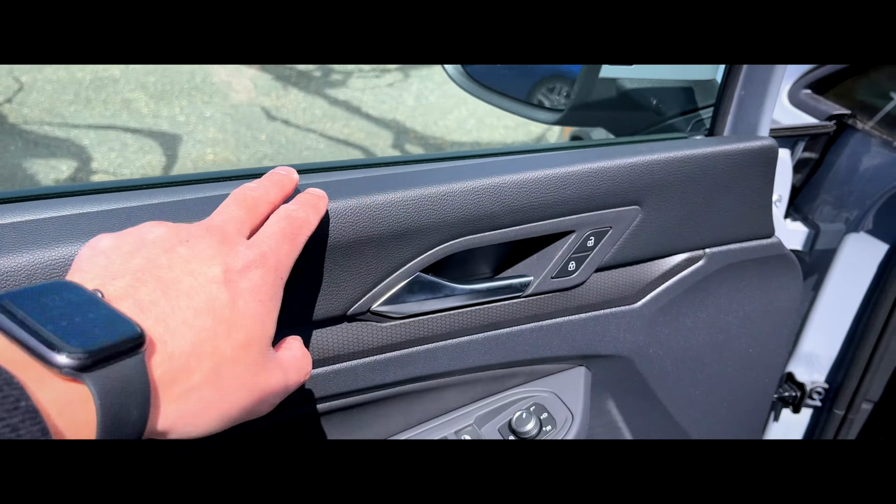Paddle shifters along here, more plasticky feeling. All right. And then overall, the carbon honeycomb type of design extends throughout the whole front interior, whole front cabin. It's a little bit flatter on the top. Ambient lighting, as you can see, right underneath. I'm not sure if you can see it. And then the vent design extends all the way to the front passenger AC vent. This right here is closed off.